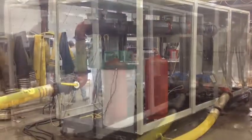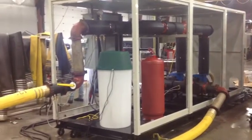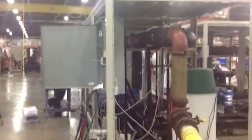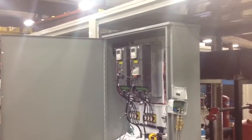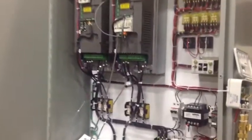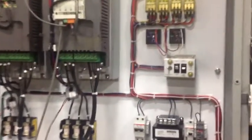In this view of the secondary pump array, you see the two secondary pumps, the expansion tank, and the glycol feeder. The camera pans around to the single point power junction box that includes two variable frequency drives, and the switch that allows for BAS or local control of the pump array.